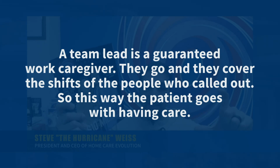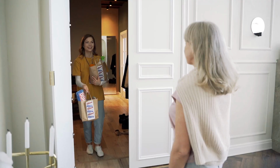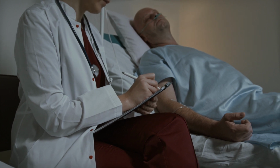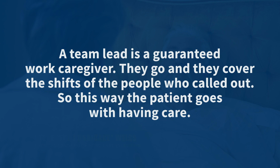That great need that I mentioned at the beginning with all of those ailments. That person can't go a day without care. If you don't send somebody out that day and they don't have care, they might end up falling and ending up in the hospital. They have to have somebody every single day. So in order to be able to deliver that, you have to have these caregivers, which I call guaranteed work caregivers, team leads, and their sole job is to come to the office every morning at 9 o'clock, and then you assign them where they're going to go for the day.